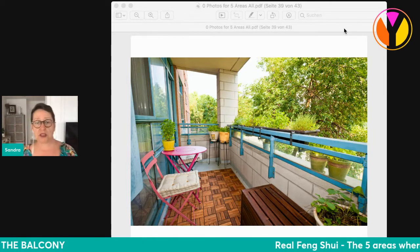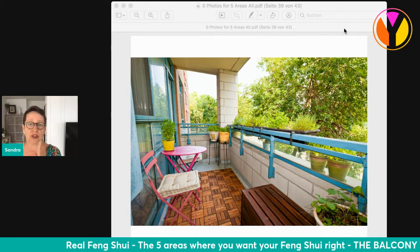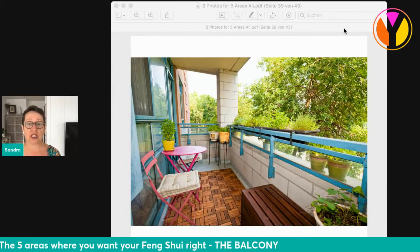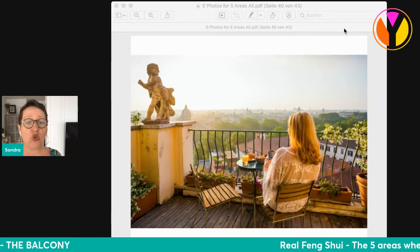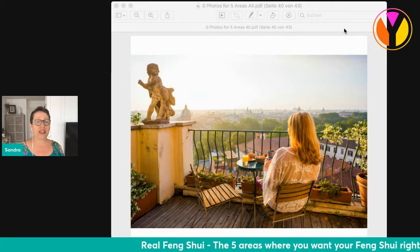So if you know your favorable directions, just check, if you want to buy an apartment or a condo, that it is one of your favorable directions so that you can really benefit from the chi that you're getting in. Because that is the thing really with the balcony, you are opening up. And the question is, what are you opening up to?